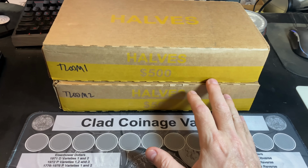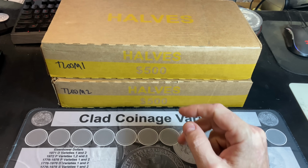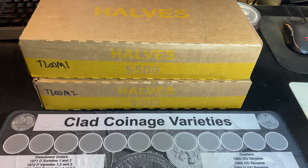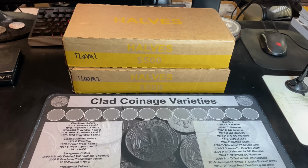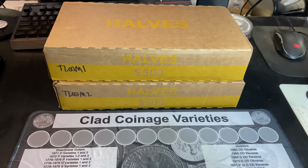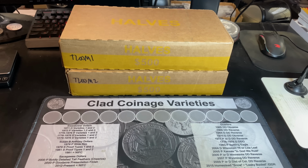I've got 2,000 half dollars in these two boxes, 1,000 half dollars in each box. Figured I'd hunt some boxes today because I didn't live stream last week. Been feeling a little bit under the weather. And I'm starting to stack up some boxes, so I figured I'd pick a couple of them to go through at random and see if we get lucky.